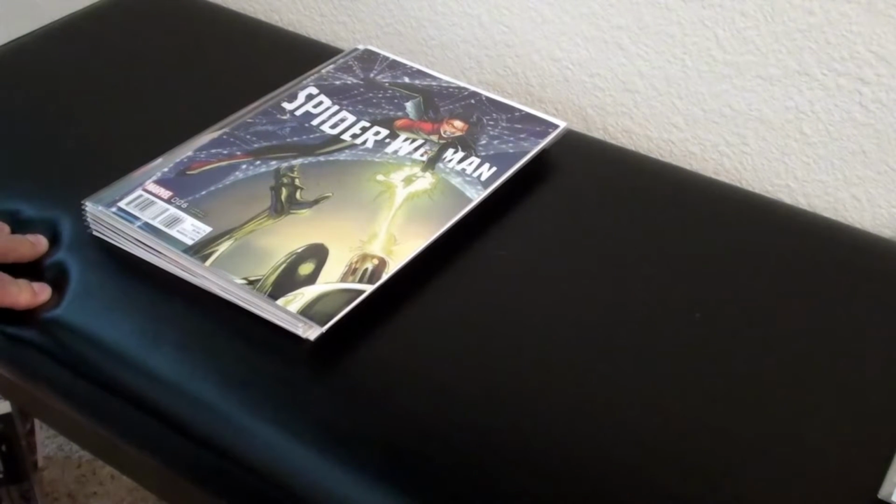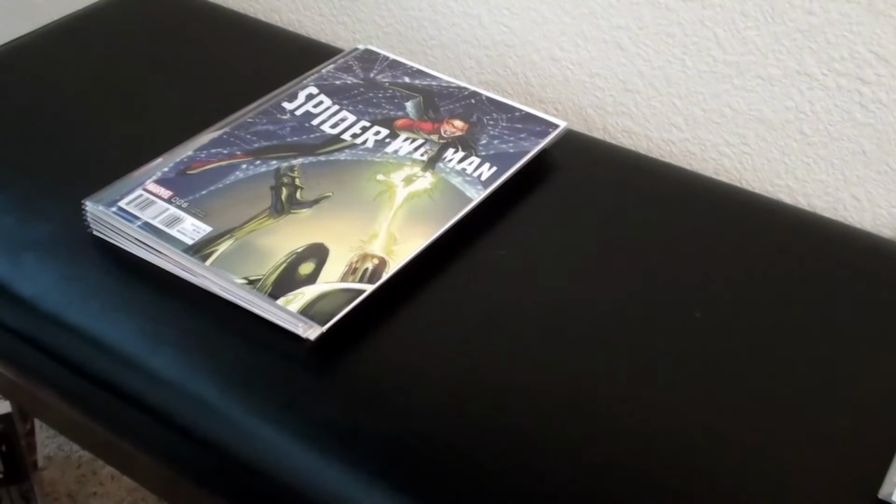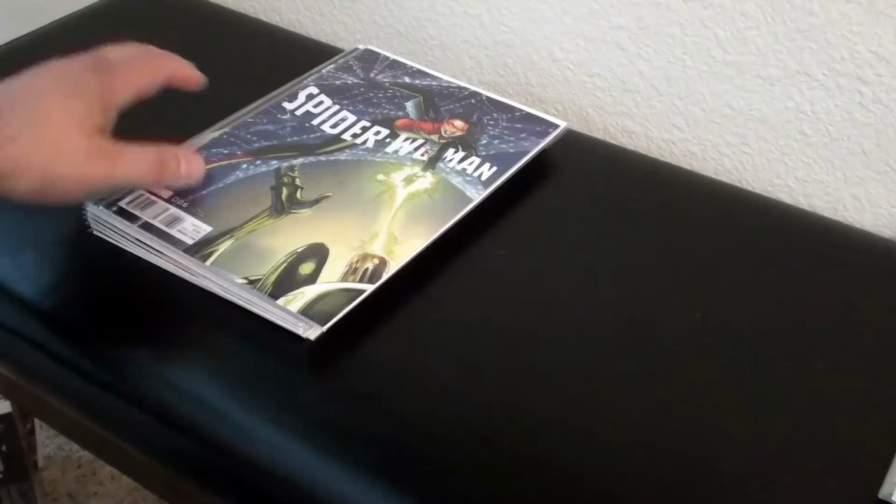Definitely would have been down to do more trading if people had more Silver Age stuff there, but there was only a couple of individuals that did. So I settled for a few Bronze Age things I wanted, and I think I got one or two Silver Age books as well. But I'll show you the new stuff I got in the last 2 weeks.